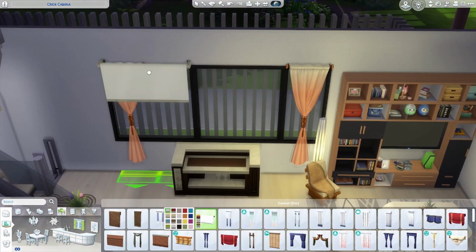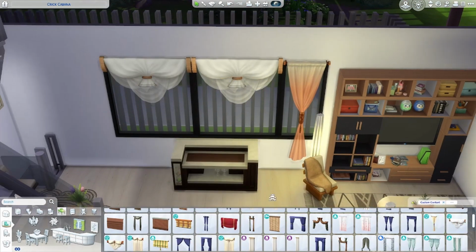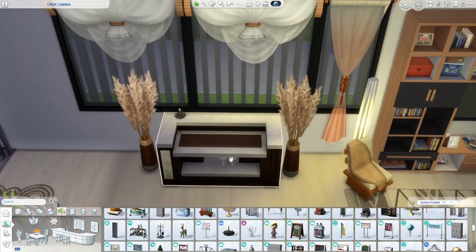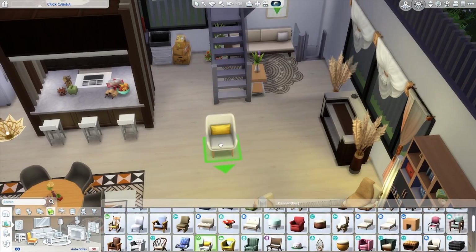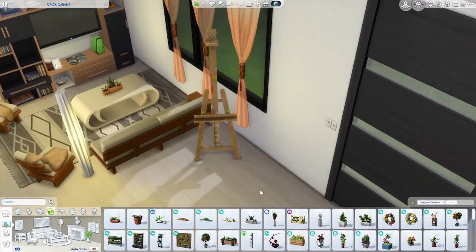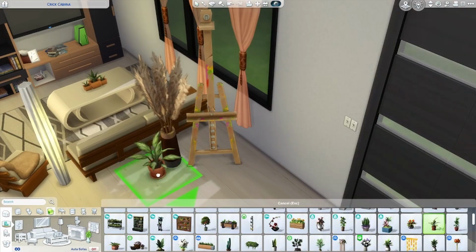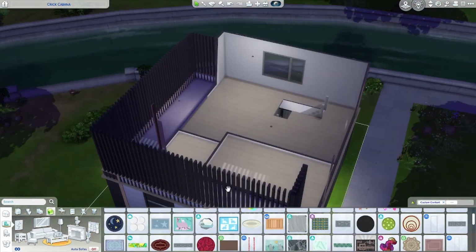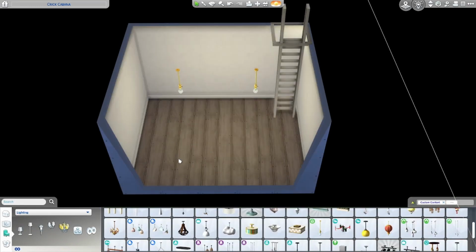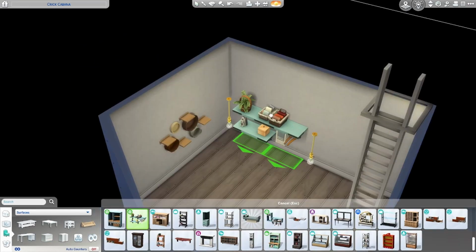And then of course they need to have a bar to practice mixology. That's just a little chill drinking area. And then I put an easel here just to fill up the gap. I actually ended up putting 2 easels in the house so that both of the couple that moves in can be painting and stuff at the same time.